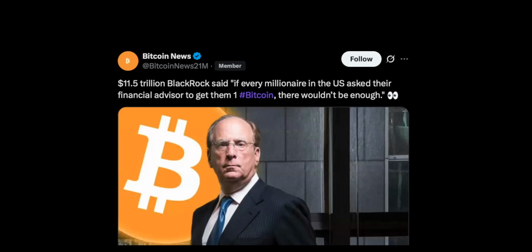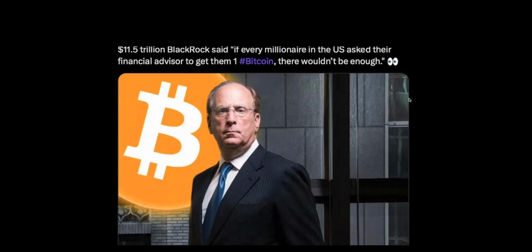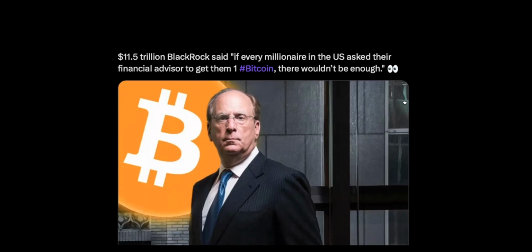Here's an interesting comment from Bitcoin News. $11.5 trillion BlackRock said if every millionaire in the United States asked their financial advisor to get them one Bitcoin, there wouldn't be enough. Obviously, 95% of the population haven't even touched Bitcoin yet, while there's only 5% of Bitcoin available to be mined. That just tells you that we're at a supply shock with Bitcoin. It's very scarce. And as a result, Bitcoin price is going to drive up, even though all these macro updates are causing short-term FUD right now.